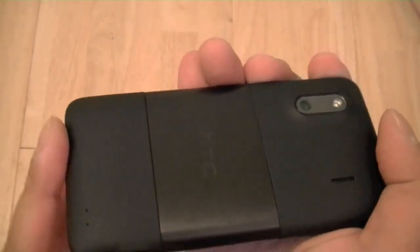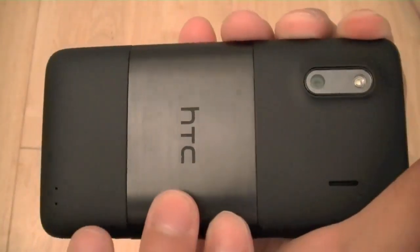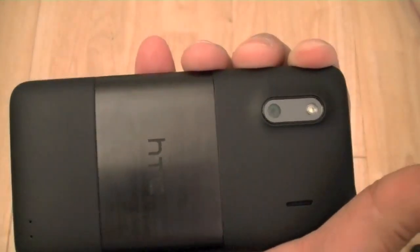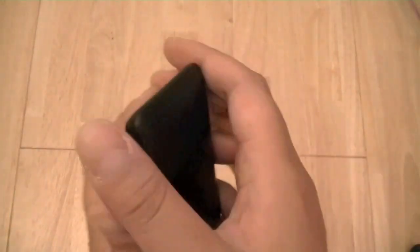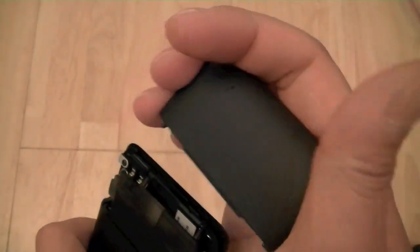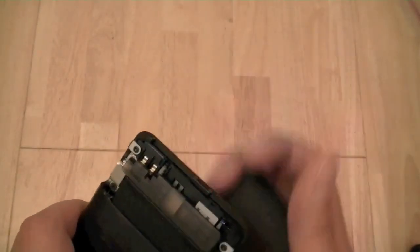On the back, in the middle here, you do have that part of the unibody aluminum design that wraps around to the back. The top and the bottom pieces are made from a soft touch rubberized plastic material. The top piece stays put while the bottom piece is removable, giving you access to a number of things underneath the phone. To remove the back battery cover, it is a little bit difficult, but you just have to squeeze in and pull out.